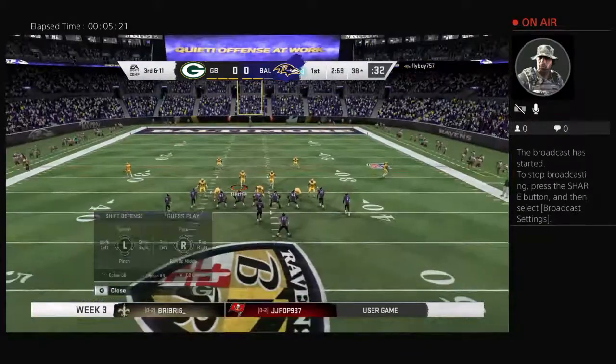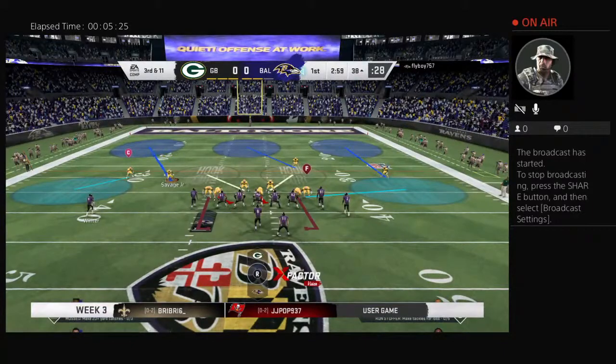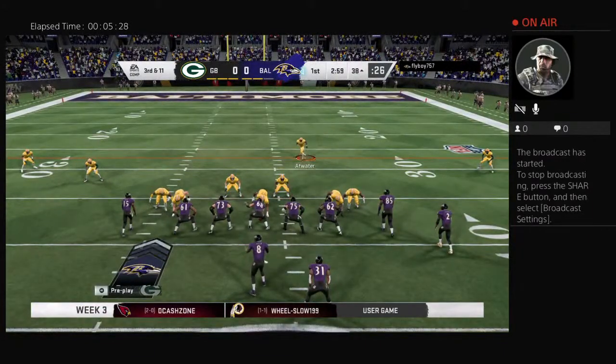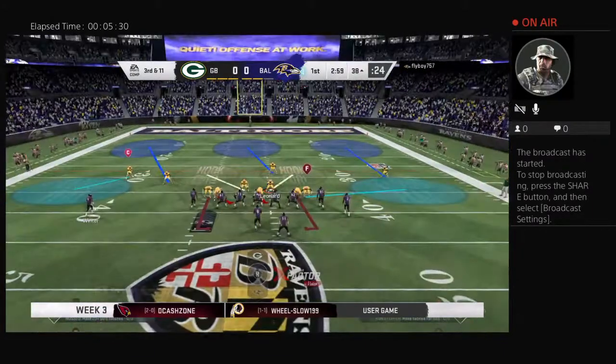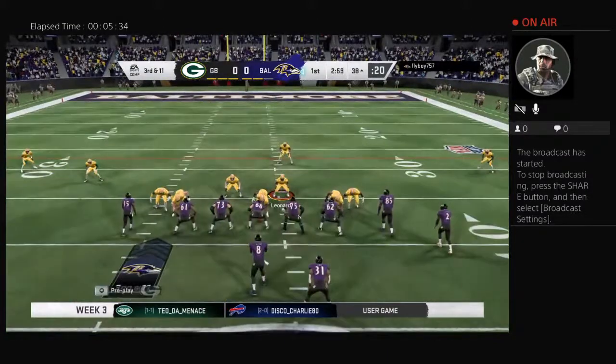This now play number 9 on the opening drive, but it's 3rd and long. Hey, check 50. Let's go, D. Big series right here. We got to step it up. Hey, 50 to Mike.